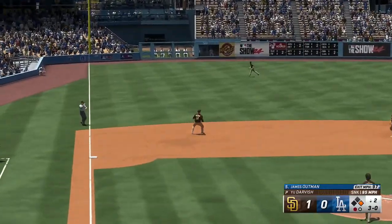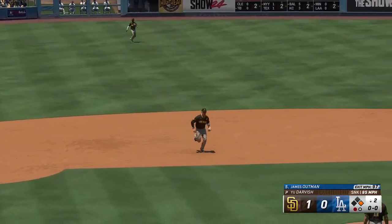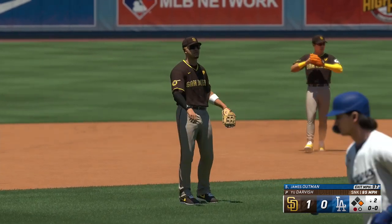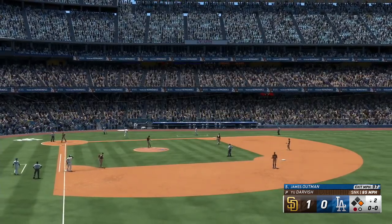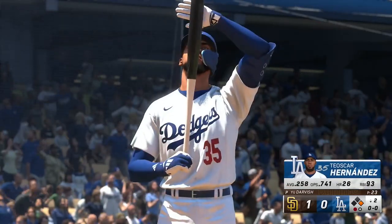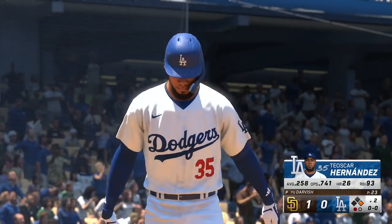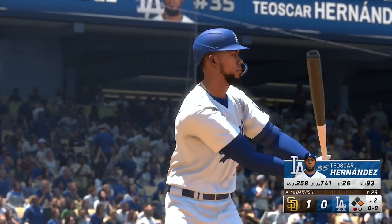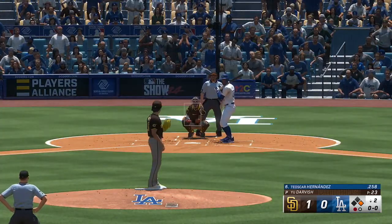Line drive caught. Made a bid for a nice opposite field double down the line. Beautiful swing, but nothing you can do about the result. Third basemen are just used to handling hot shots like that. Here's Teoscar Hernandez. Definitely wants to stay out of the double play here. Ball on the ground in the infield. Should be an inning-ending double play.